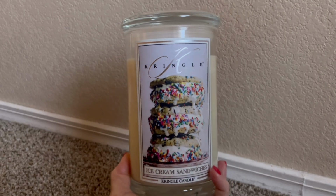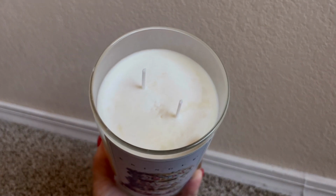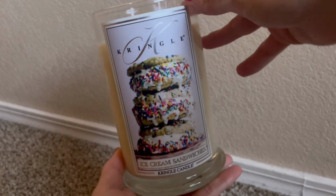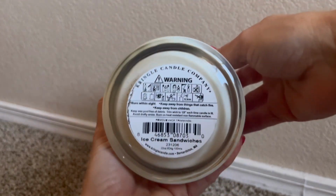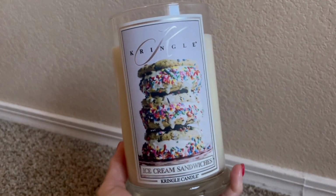Nobody will be surprised. This is one of the candles that when I do my favorite fragrances from Kringle Candle ever, will probably make the list. This is Ice Cream Sandwiches. I was sent one of these in PR in this large 2-wick tumbler, and I am at about the halfway point of burning through that one. I also purchased it in a 3-wick, and when they had this sale, I was like, that's a fragrance that if they got rid of it, I would be really, really disappointed. So I did purchase another one of these.